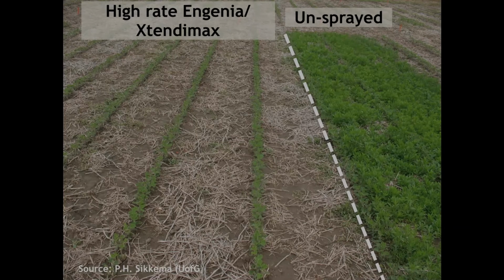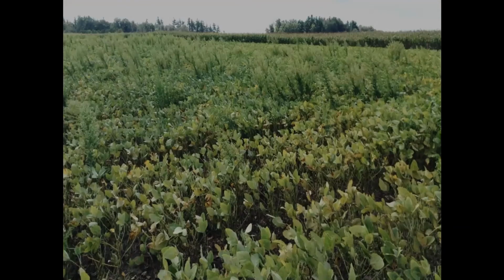So where you would maybe opt for this production system is in high density environments. So here's an example of a field where we were doing some research trials, Francois Tardif, Clarence Swanton and myself, where Canada fleabane was managed adequately prior to soybean emergence, but there was a late flush, a late germination of Canada fleabane, and there was virtually no way to control it. If you had planted Extend soybeans here, you could use dicamba to manage it.